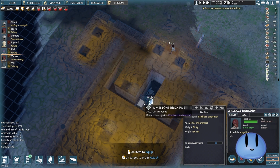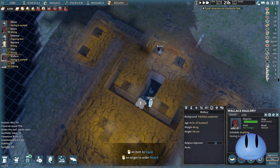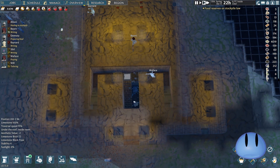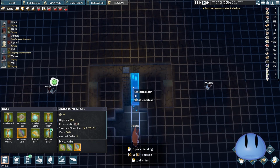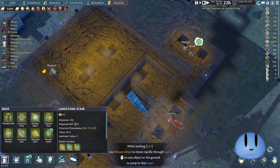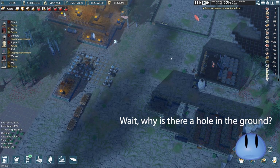We're going to do that another 2 times, and we're going to just ask Wallace to do it. It's very short as far as tasks go. Here we go, deconstruct. And hauling to stockpile. No, finish this. Fantastic. And we do indeed have stairs down now, which is the play we want to go for here. Here we go. We can put that down. Fantastic. We now have proper way up and down into the underground.